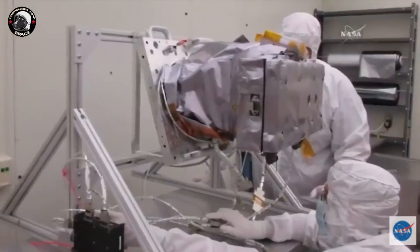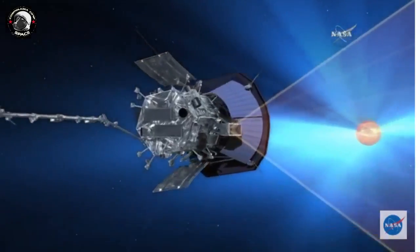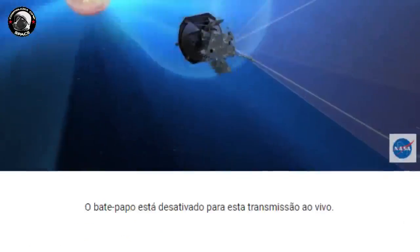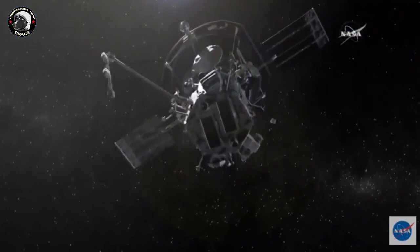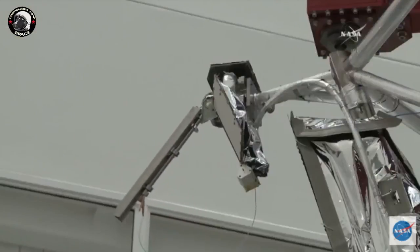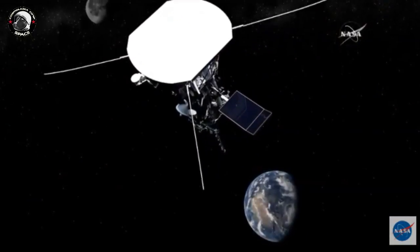So we have 4 instrument suites. We have a white light imager, which we call WHISPER, that is going to look around the side and take images of the solar wind that is about to impact the spacecraft. And so it's really going to help us kind of unlock all our other measurements. We have the fields suite that is going to measure all of the electric and the magnetic fields that we want to measure, and also any waves, any signatures that happen to be embedded in the solar wind.